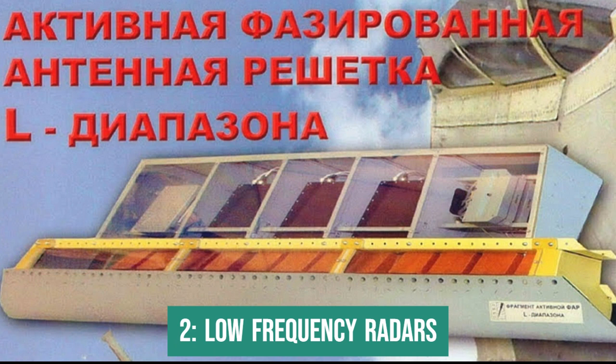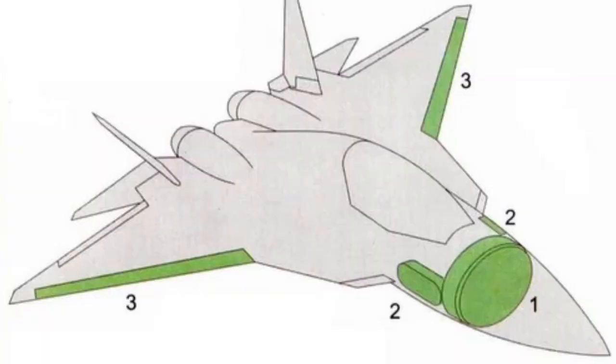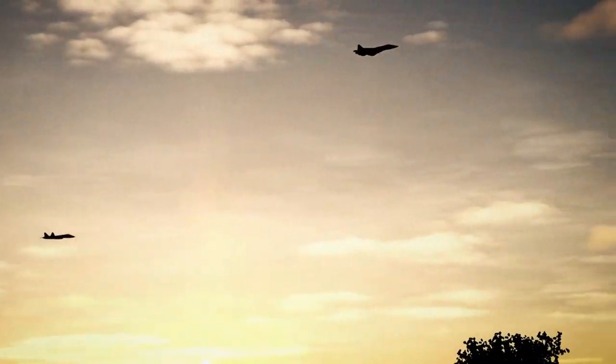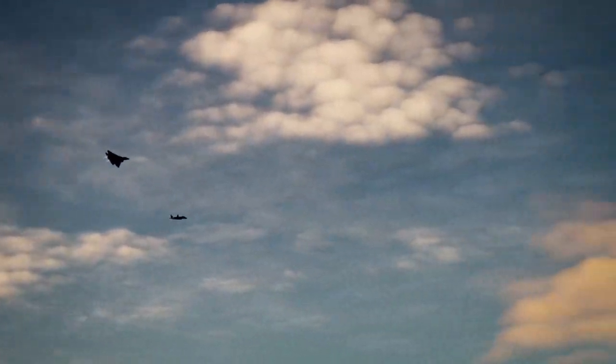2. Low-frequency radars. In addition to the radars just mentioned, the Su-57 also has another set of radars installed on its wings. These are radars that operate in the L-band and their main function is to detect stealth aircraft. Since it is not possible to achieve the same level of stealth on all radar frequencies, stealth fighters are generally optimized to have the lowest RCS in the X-band, which is traditionally used in fire control radars and missile seekers. This stealth is degraded as the radar's operating frequency decreases, so that the RCS of a stealth fighter against L-band radars can be several times greater than the RCS of the same fighter against X-band radars.